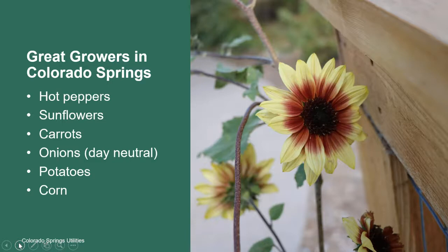And then we do really well with potatoes as well. So as you know, the San Luis Valley is a major potato producing area, and they're just our neighbors over the hill there. So once again, a great thing to try, and now would be a great time to plant potatoes.